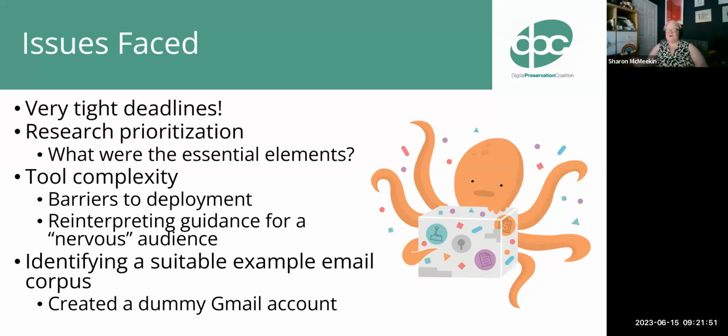We ultimately also weren't able to include as many tool demos as we'd initially hoped to, for a couple of the issues, mostly to do with complexity. It was important that we kept in mind through the process that the practitioners that this was primarily aimed at, having been funded by TNA, was the UK archive sector.